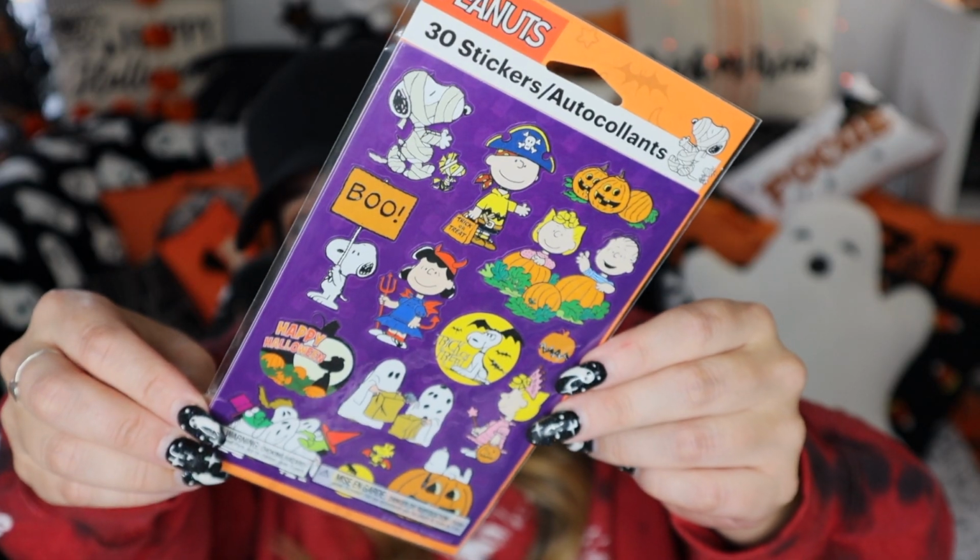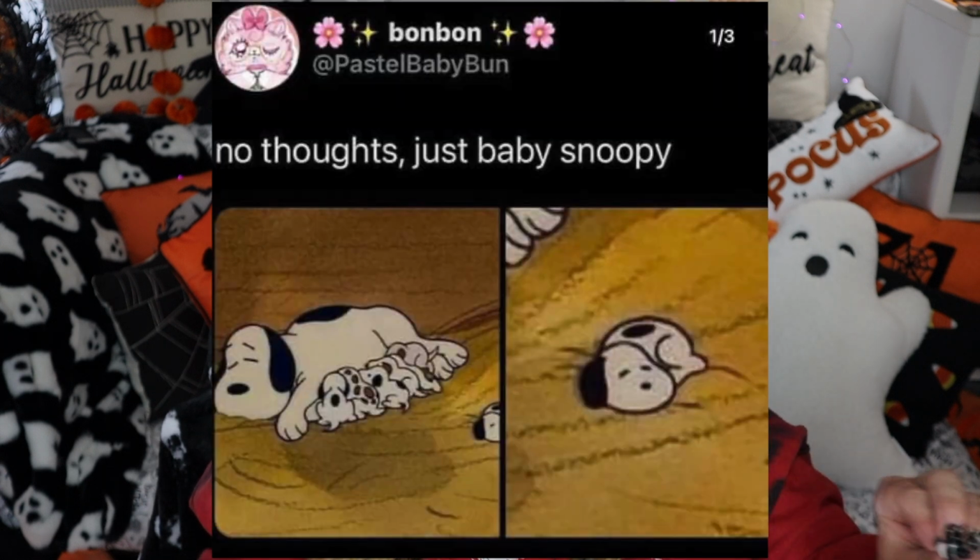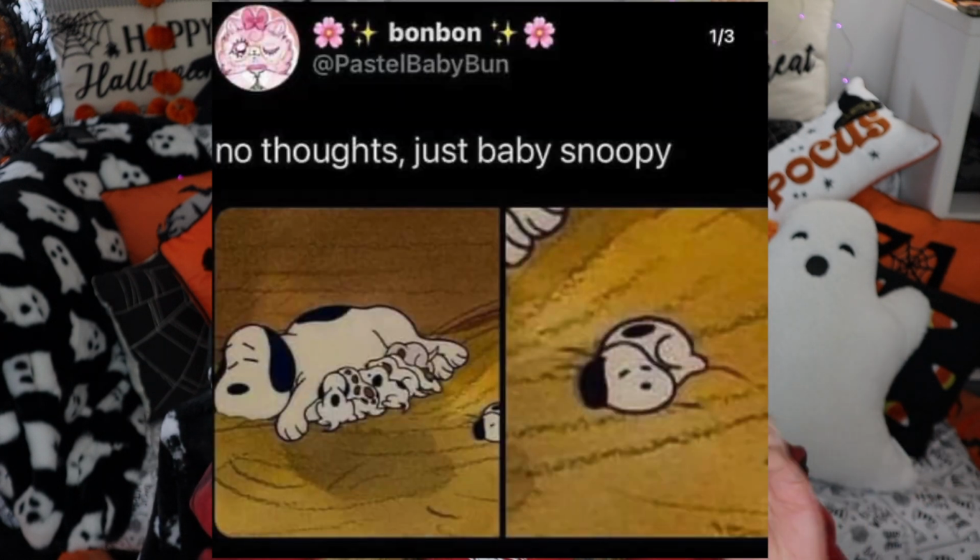And the last set of stickers are these Peanuts Halloween stickers. We got the Peanuts crew, Charlie Brown, everyone else, little Snoopy. Snoopy is just the cutest. I literally die. My heart stops when I see the little meme photo that shows Snoopy as a baby, Snoopy as a puppy.